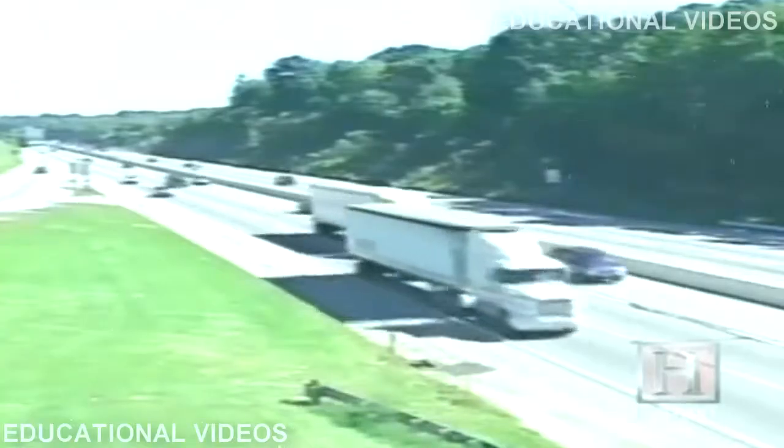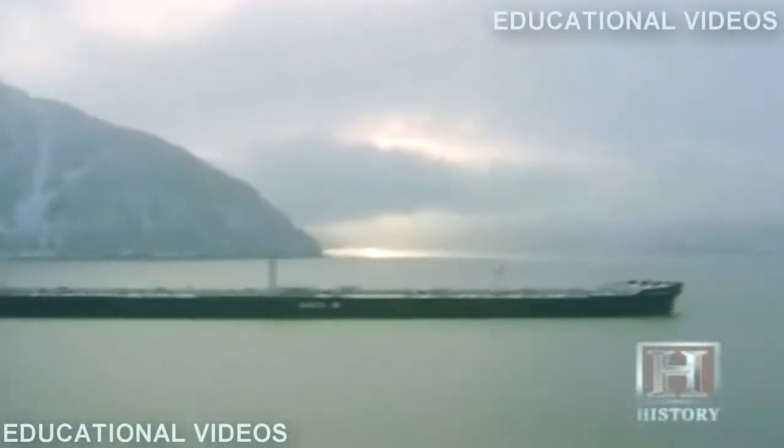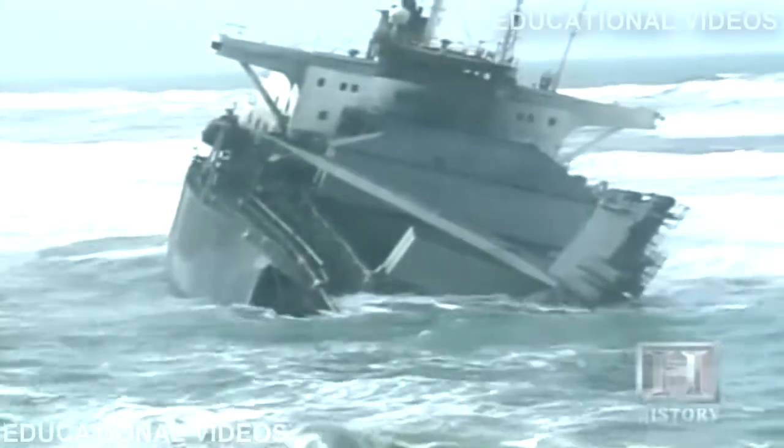By the late 80s, the demand for oil products was again on the rise. New tankers were being built, and the industry showed signs of a full recovery. But its momentum would be short-lived, as an environmental disaster was about to change the industry forever. Since the dawn of the supertanker, hundreds of millions of gallons of oil have been spilled in oceans throughout the world.